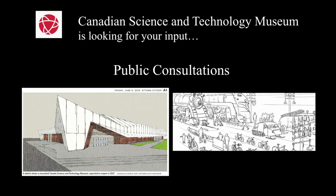Those of you who are members of the Canadian Science and Technology Museum would have probably received an email about this, but for those of you who did not, they're currently seeking public consultations on the layout of the museum and the content and so on. This is also in the Citizen. There is an online survey. I would encourage you to do that.